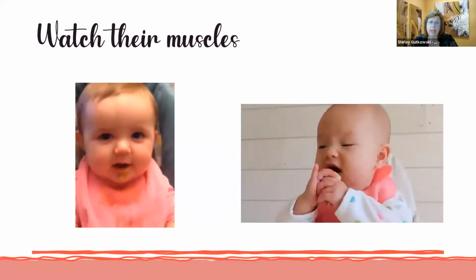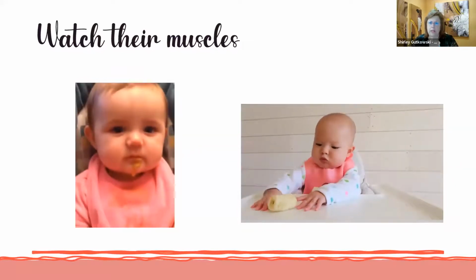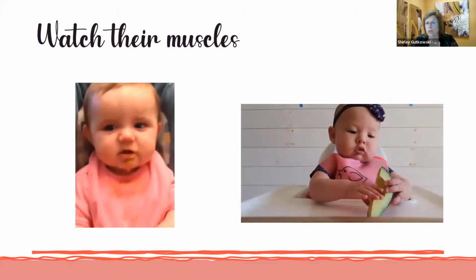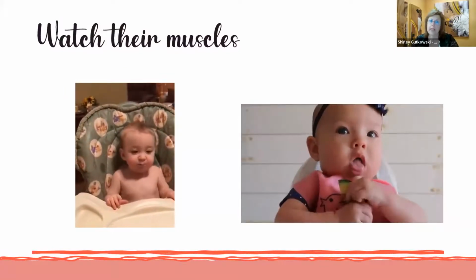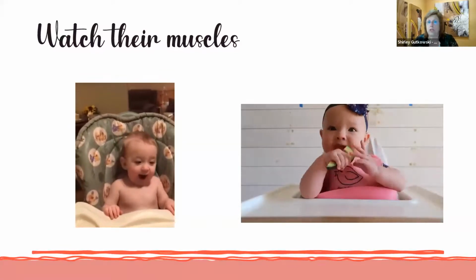The tongue needs to work in a particular way, which we all learned about in our clinical dental hygiene education, and that is to undulate backwards, to propel the food back into the throat. So when you're giving a puree, it scatters throughout the entire mouth, and the tongue doesn't know what to do yet.